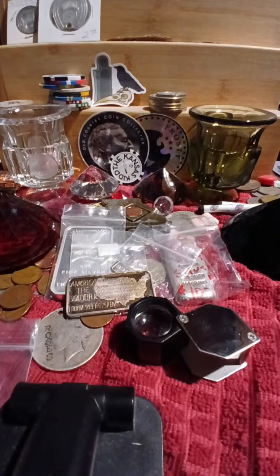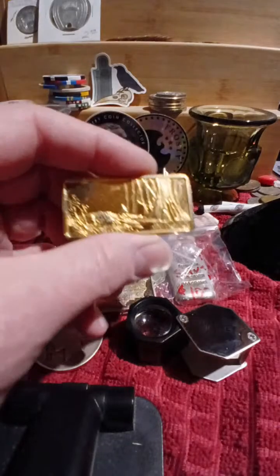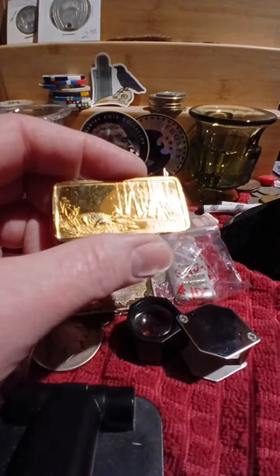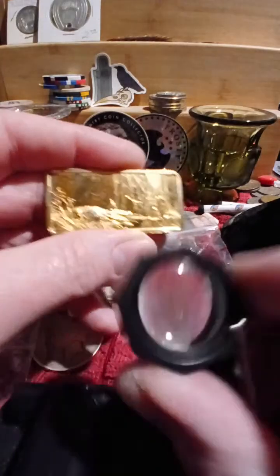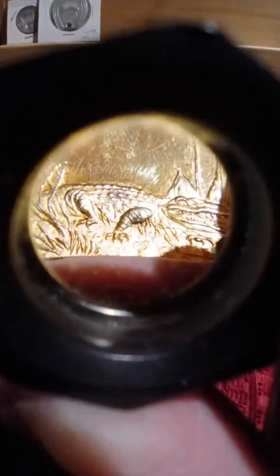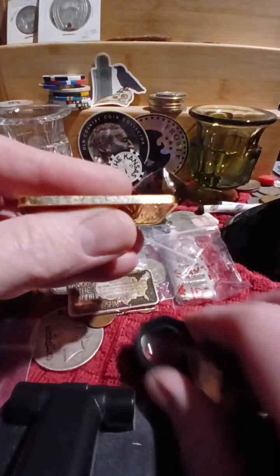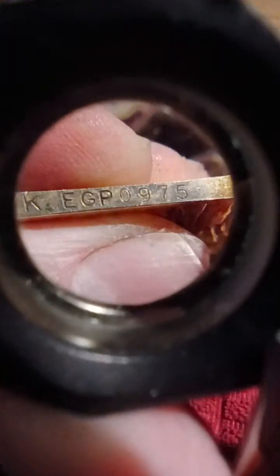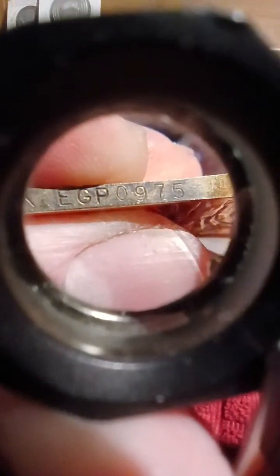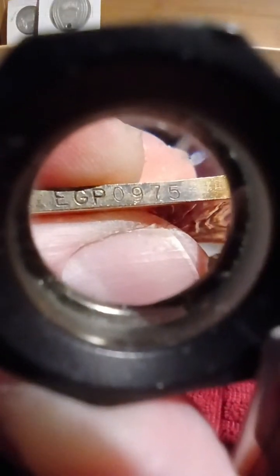But I will tell you one thing. If you ever run across a gold-plated coin, the gold plating does not add up to much. It's very thin. And this bar is gold-plated. It even tells you right on the side of it, 24K EGP, and it's 0975. So 975 is the number of the bar.